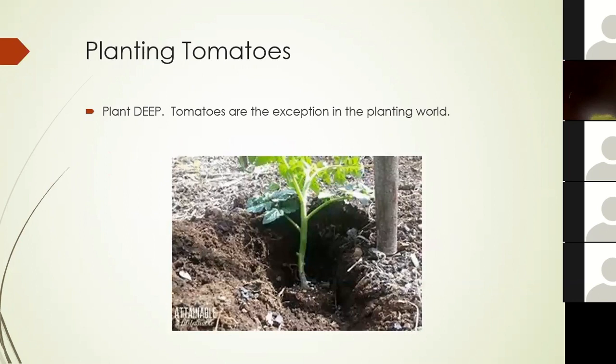Okay. Going on to planting tomatoes. This is important and something I don't know if everybody knows. Tomatoes are kind of the weirdos of the vegetable world in terms of their planting. This is the one thing that we want you to plant deep. We want you to dig a good deep hole and stick that tomato transplant in so that just the top leaves are above ground. And then you would want to cut off these lower leaves here and fill in the soil.